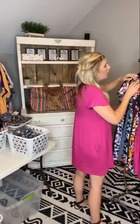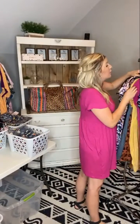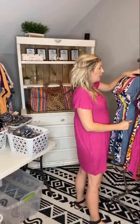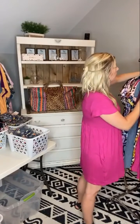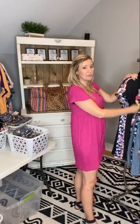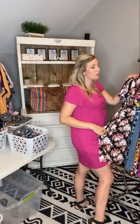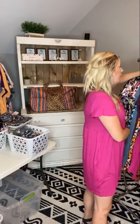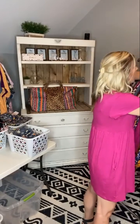Do I have the floral in a small? What, the black floral? I don't. I showed you every single one I had in small. So if you didn't see it in your size, I'm not hiding any or holding any back. I did have it in a medium, but that got claimed. I have it in an extra small. Extra small might be getting a little short. It depends. How tall are you? You probably could fit into extra small, but it might be getting shorter than you prefer.